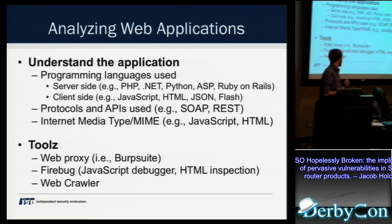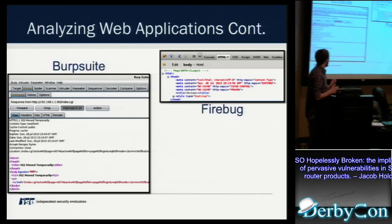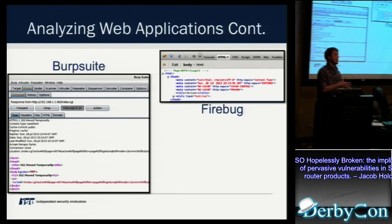Some great tools to do this are a web proxy, Firebug, and a web crawler. I didn't list the specific web crawlers, there's a ton out there. You can even quickly script your own in Python. But Burp Suite is great. It's a very handy tool. Not only is it a web proxy, but it allows you to capture requests, replay them, and also use the Intruder functionality, which is, I believe, what you would call a web fuzzer. It basically takes the request and allows you to change out the inputs, the HTML parameters, and just keep sending them to the application. Firebug is a great tool.